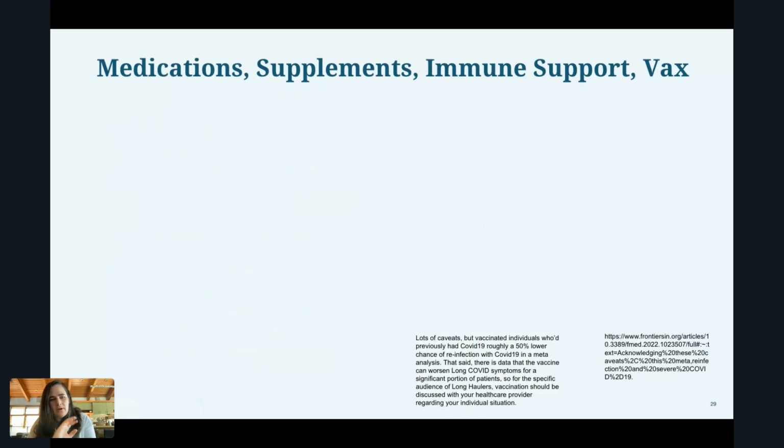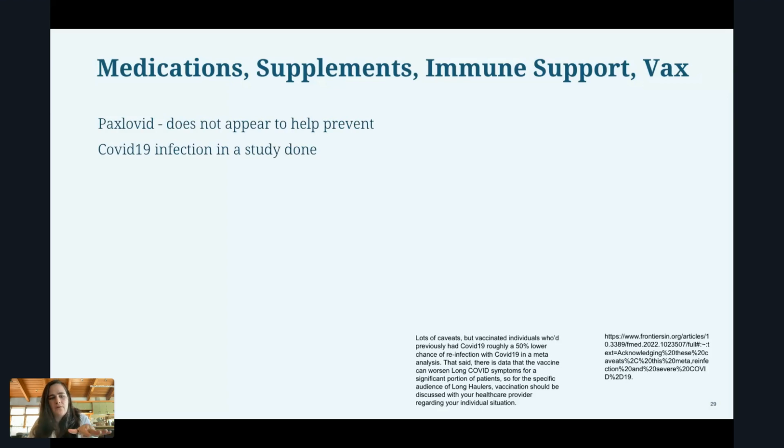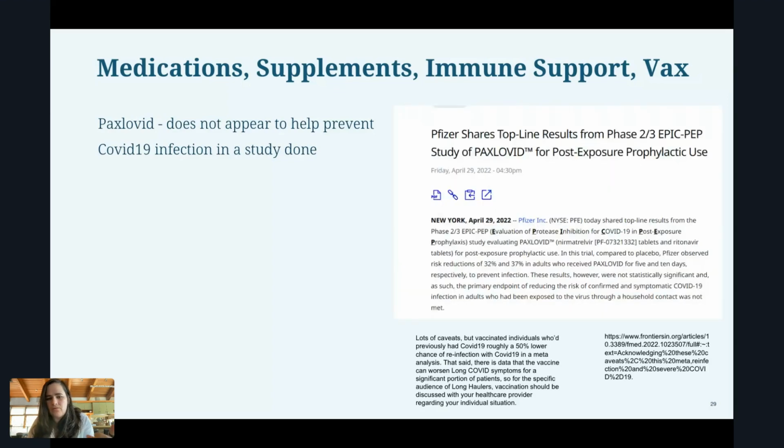Now, going through a couple of medication, supplements, and immune support. In this area there's really not a whole lot in terms of what medications and things might be able to prevent you from getting COVID. Paxlovid doesn't appear to help prevent infection. There was a study done looking at people who got infected with COVID. They gave Paxlovid to their family members, and then they monitored the family to see how many of them ended up catching COVID. And it did not seem to really reduce the number of people in their families who caught COVID if they took Paxlovid or if they didn't.